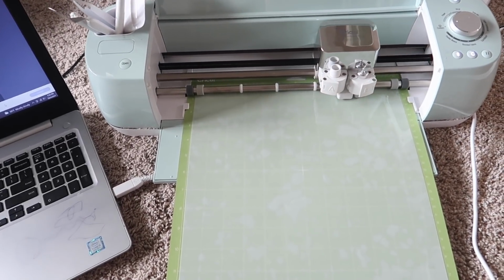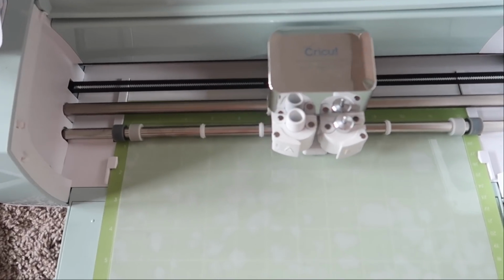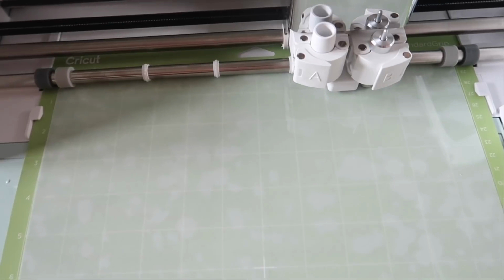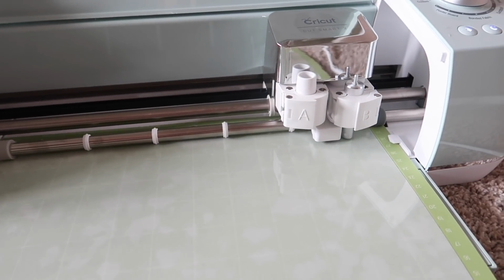Using Cricut Design Space is really, really user-friendly. It is not hard to figure out at all. You can use it on your PC, you can use it on an Apple computer, you can use it on your phone even, and download the Design Space app.